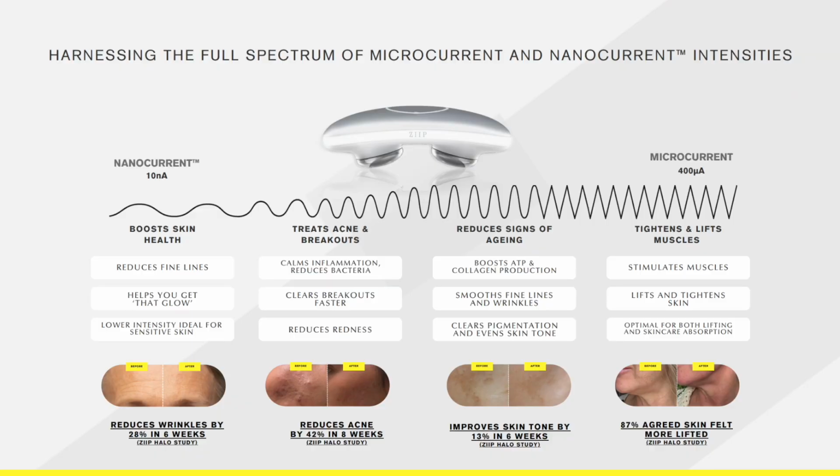The nanocurrent is a much lower intensity and a longer wavelength. What the nanocurrent does is it doesn't stimulate those muscles, but it works at a lower level in the skin to help stimulate collagen and elastin and accelerate cell turnover. I'm gonna put up a little slide if you wanna pause the video, but this is a great description of the levels of nanocurrent and microcurrent and what they can do for your face.